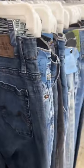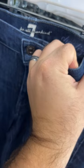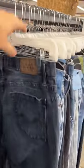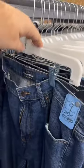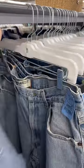Are these men's or women's? These kind of look like women's. I can't read the label. I'll throw these in the cart for now. They're only $3, but they kind of look like women's. If they're women's, I'll end up leaving them. It's a Lucky Brand, but it's upside down. Another pair of sevens. Those are definitely women's sevens.